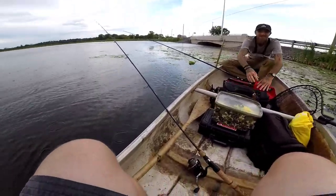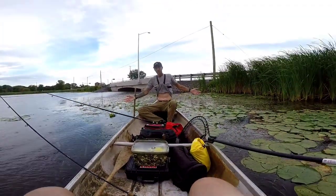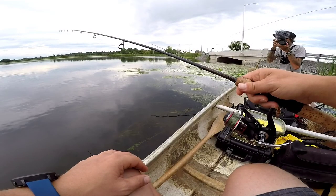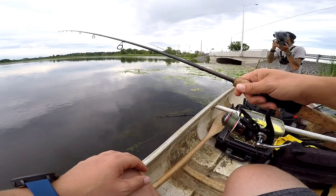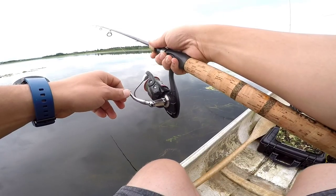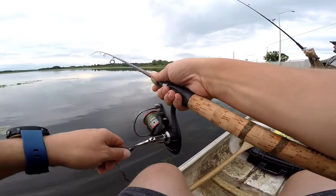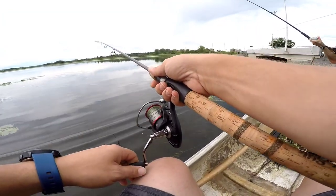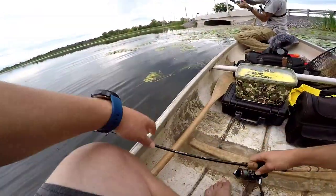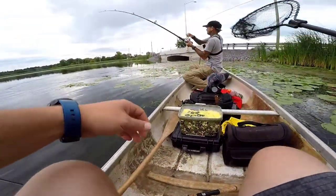Yummy. Woo-hoo. It's the new GoPro rainproof cover. Oh, I got something on mine. Okay, well, take care of yours. There you go. Oh, nice. That's awesome.